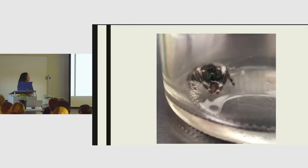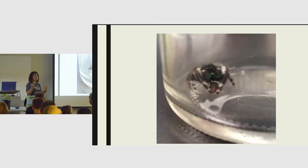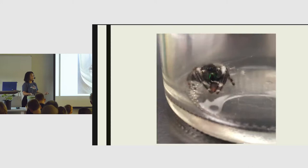And so, other than calling, they actually also have other behaviors like jumping or falling off the tree. And we wanted to capture that and see what it looked like, because it's usually really, really small and you can't see them. And they're kind of fast. So we have this on a high speed video camera, which is going to be in slow-mo.